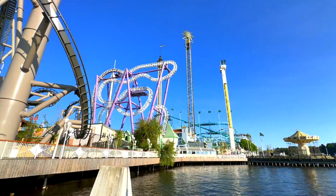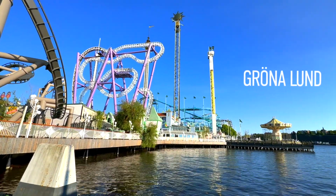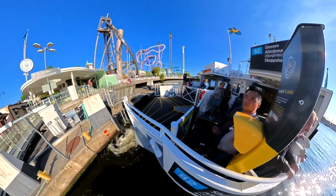The ferry departs from a spot right next to Gröna Lund, an amusement park that was founded in 1883. I can't even begin to describe how excited I was to see Stockholm from the water.